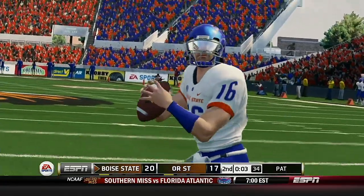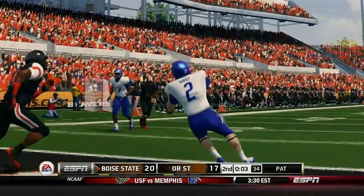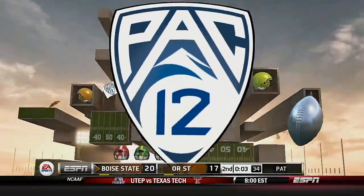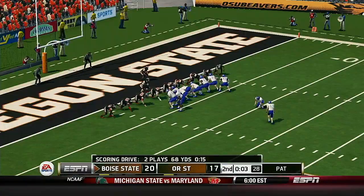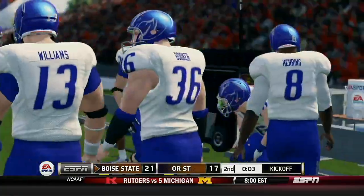This team has so many potent weapons. It's tough to try to single out just one of them to stop. He makes the PAT.